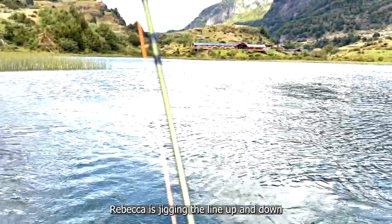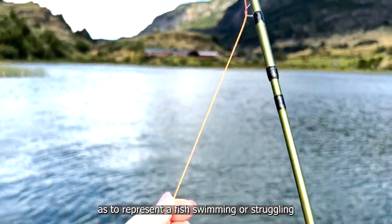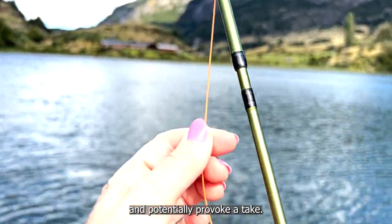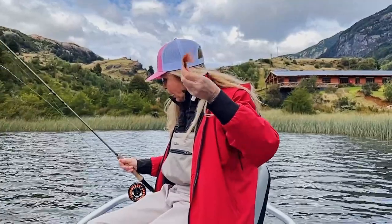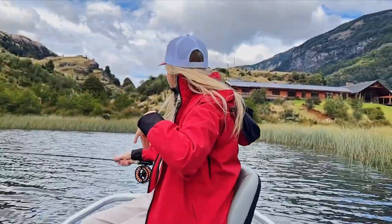Rebecca is jigging the line up and down to represent a fish swimming or struggling and potentially provoke a take. The best way to go is to now just drop it in the water, and I need to twitch it. I need to tease the fishy.